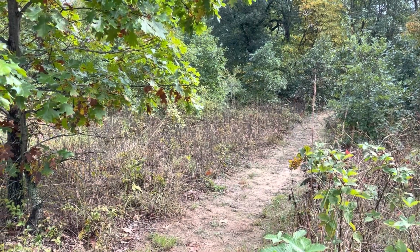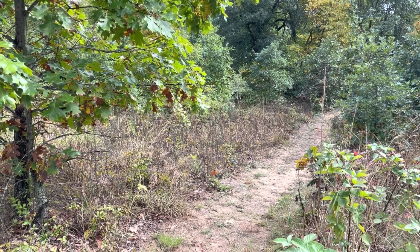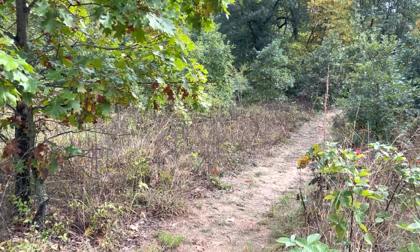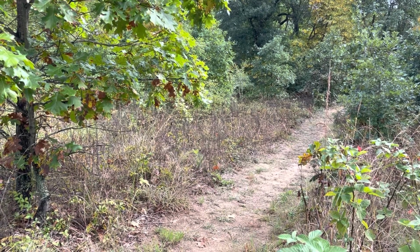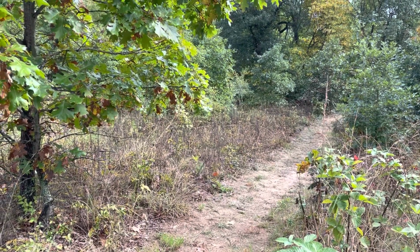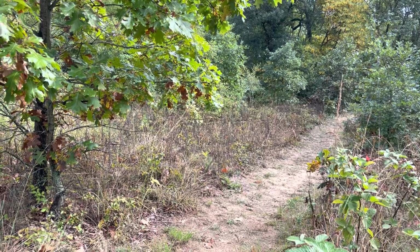I can just imagine the lake just beyond these dunes. Maybe if I really want to use my imagination, I can pretend the interstate is the roar of the lake. But I'm not going to be fooling myself. Nevertheless, beautiful preserve. I definitely recommend getting out here for a hike.